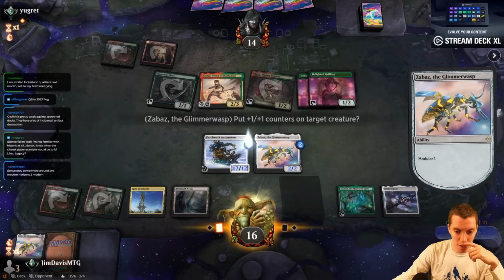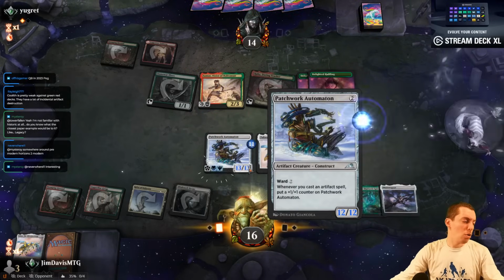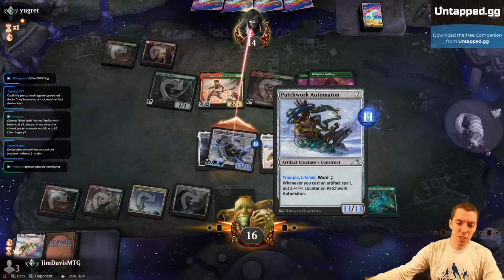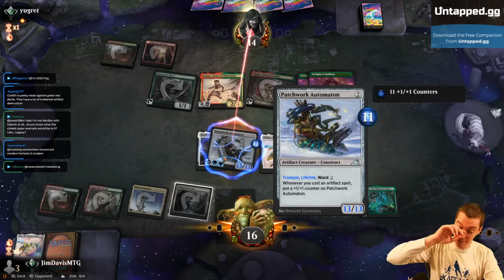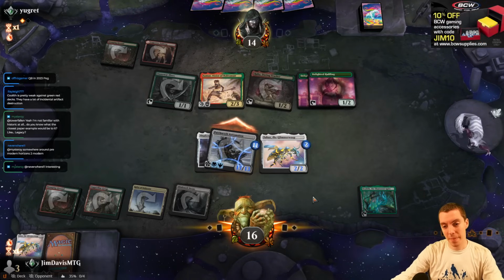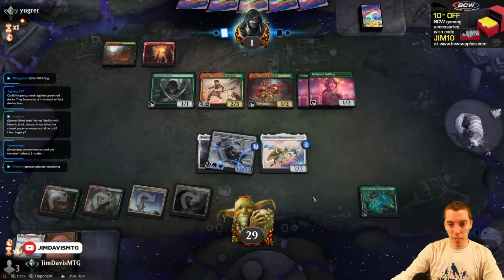Modular. Pump. Oh, yeah. 12. Oh, yeah. Woo! Go, buddy. 13-13 Lifelinker. Do it. That's what's up. We go to 1. All right. 29-1.